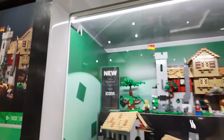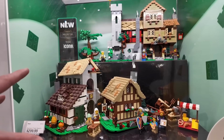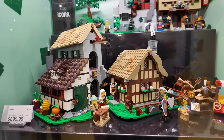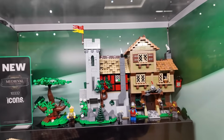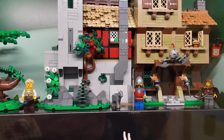$300. Some people were saying that maybe what they could have done is split the different houses, so they could have had this in two different sets just to keep that price point a little bit more reasonable, which might've been a good idea. Also, maybe what they could have done is added some more animals. You do get the dark gray goat though. The dark gray goat is just chilling right there.